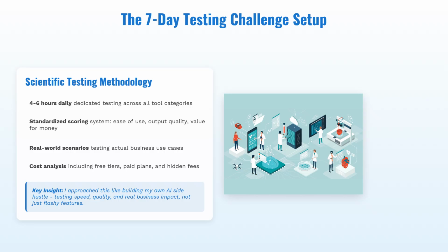Each tool was put through real world scenarios, not just demo tasks, but actual projects like creating blog posts for clients, designing social media graphics, and automating customer service workflows. I tracked everything: setup time, learning curve, output quality, and whether the results were actually usable in a professional context. The goal wasn't to find the most impressive AI tool, but to identify which ones would genuinely help someone build a profitable side hustle. What I discovered challenged many of my assumptions and revealed some surprising winners that most people overlook.